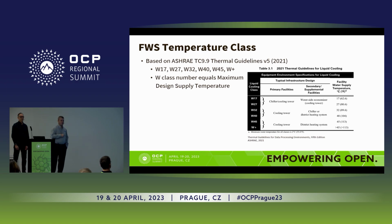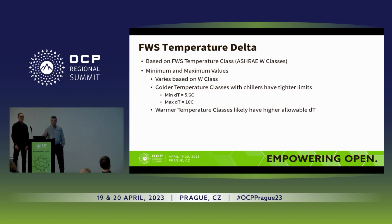So again, as I mentioned, temperature classes. This is straight out of ASHRAE TC 9.9's Thermal Guidelines version 5 that was published in May of 2021, and you can get that here. But as I mentioned, W17 up through W+, that's the 6 water temperature classes. Get into temperature deltas. As I mentioned here, again, it's tied to the W class. The reason it's tied to the W class is because of the technology that's likely required in the cooling plant in order to cool that facility water. And are there constraints on your delta T as a function of that cooling plant technology?